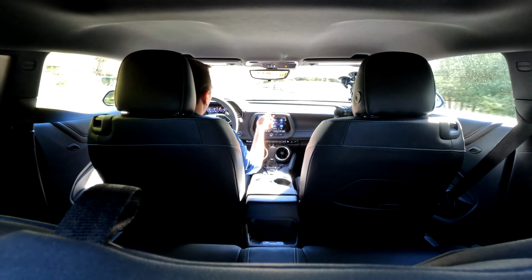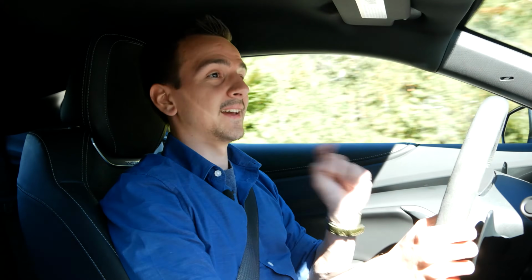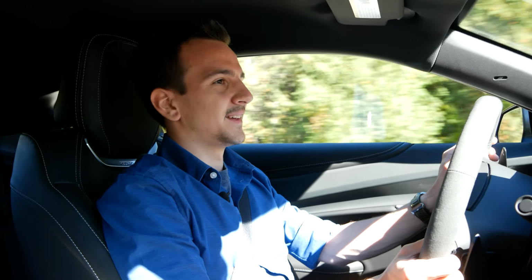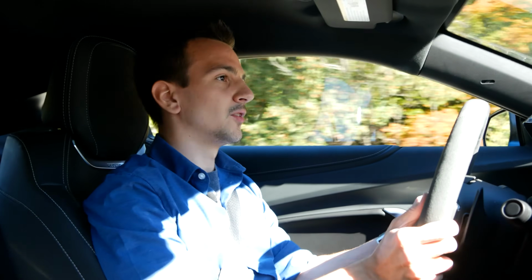So we have track mode. This is track mode. I've been pretty much exclusively in track mode, except for late at night when I didn't want to annoy people. The startup is very loud in this, just so you're aware of it. But no, it just sounds great. The engine pulls, this manual, fantastic. Let me just go to second.